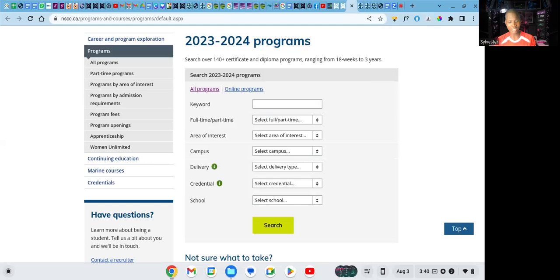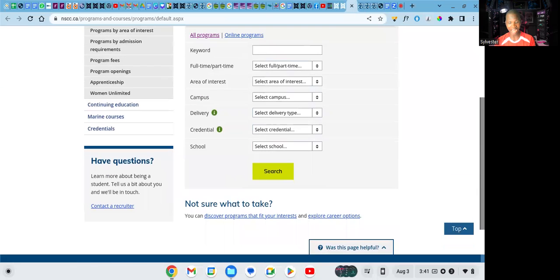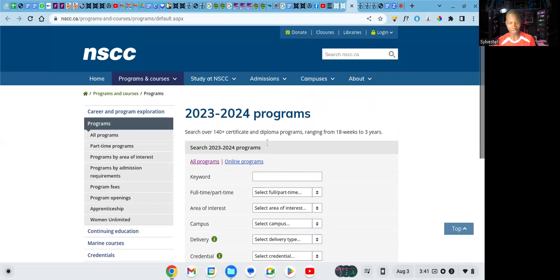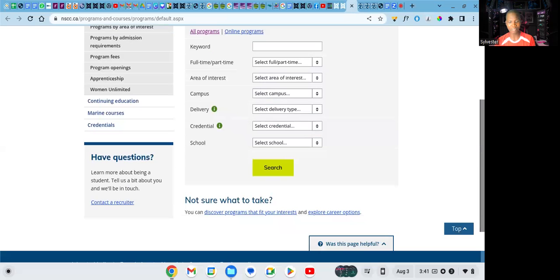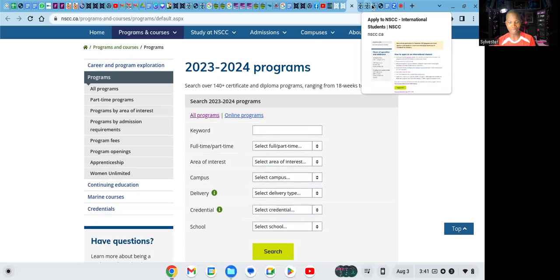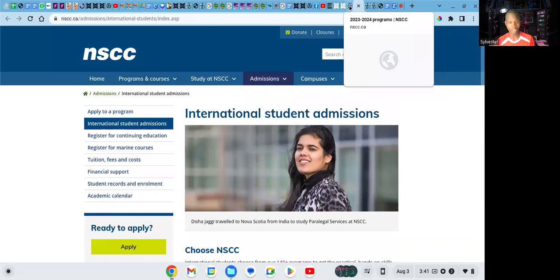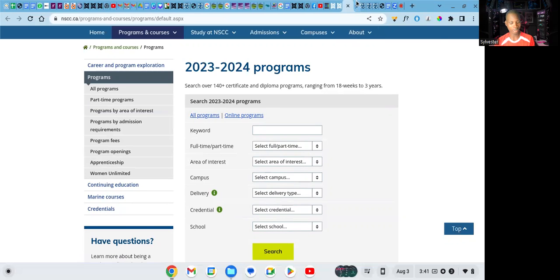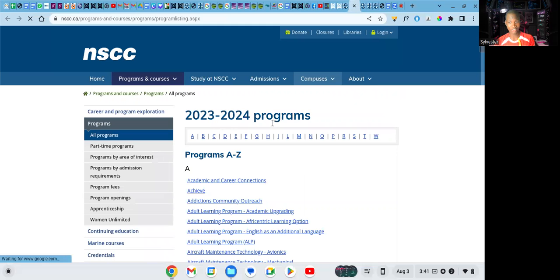Okay, so right now they have some programs that are available, and they have some programs that are not available. If you go to this page, you are going to see that you can do a search, but I would prefer a page where we can check all the available programs. Okay, so I think not this page. I think it's this page, all programs. So please pay attention to my mouse. What you are looking at on the screen is what I'm looking at right here.